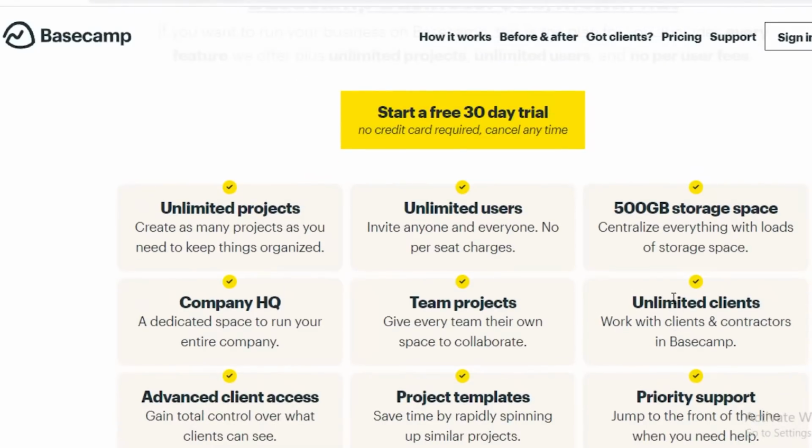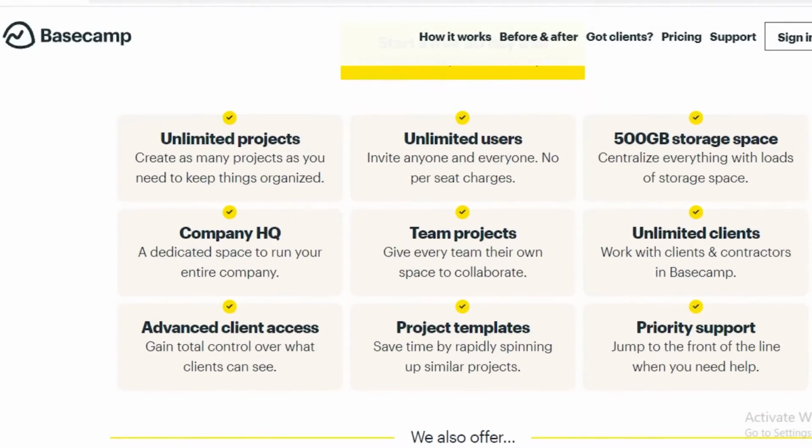You can add as many clients. You can have a company HQ. You can create team projects. You have a lot of different project templates, advanced client access, and 500 gigabytes of storage space as well.